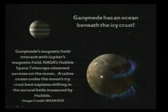Here's the evidence that we have from the gases that are coming off of Ganymede, interacting with Jupiter's very, very large and powerful magnetic field, and they are indicating that there is a saline or saltwater moon water below Ganymede's crust, and causing these auroral belts, from analyzing the physics and the chemistry of how these belts look.